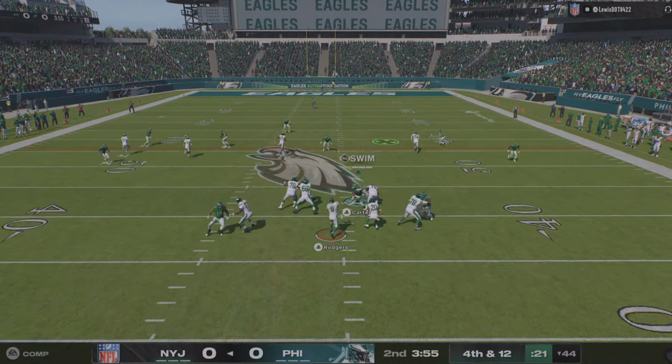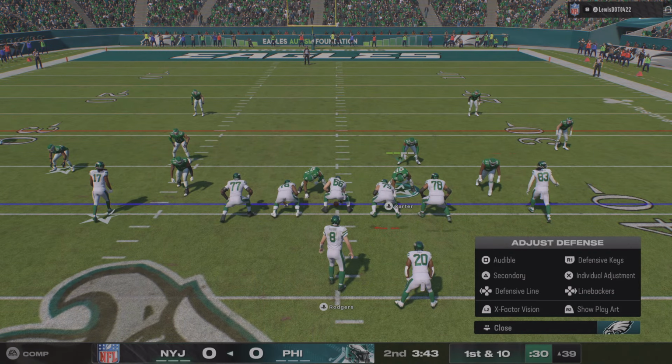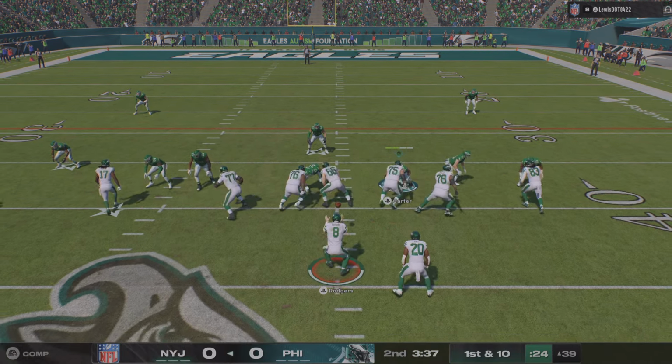88. They'll go for it. It's Rodgers. Open man here is Conklin. And he is going to have the Jets first down, and that was something else. A big pickup on 4th and long to give him a new set of downs.